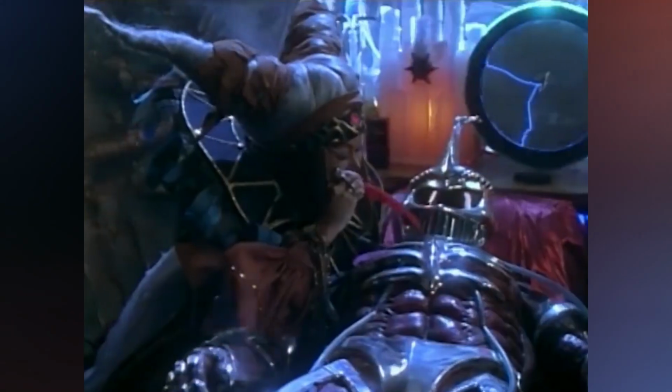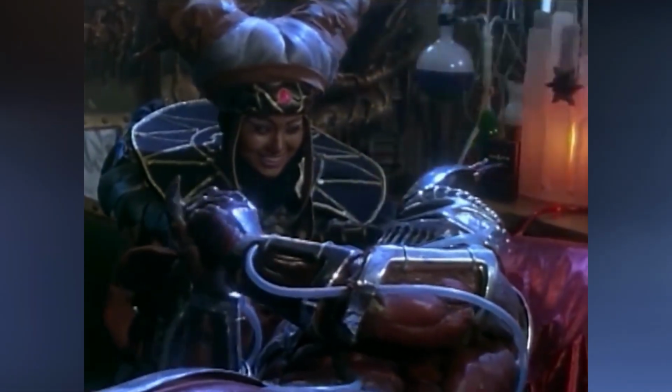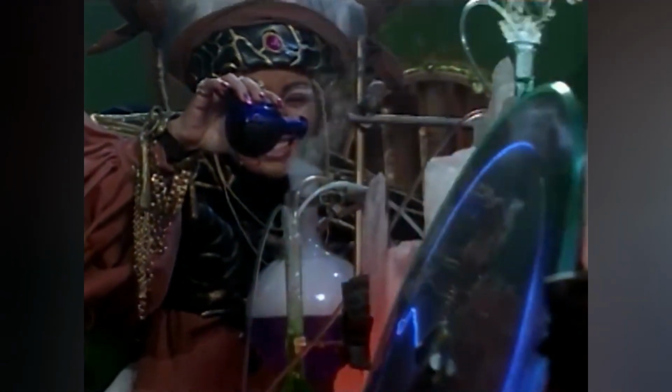In arguably one of the best Power Rangers episodes, a 3-parter titled The Wedding, Rita concocted a sinister plan that fundamentally altered her relationship with Zedd. With the hope that he would marry her and give her the Moon Palace, she used a love potion to make Lord Zedd fall in love with her.